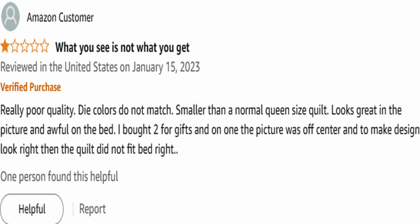Overall, this bedding set stands out for its unique design and comfort, but may not meet expectations for those requiring a heavier or more premium feeling comforter.